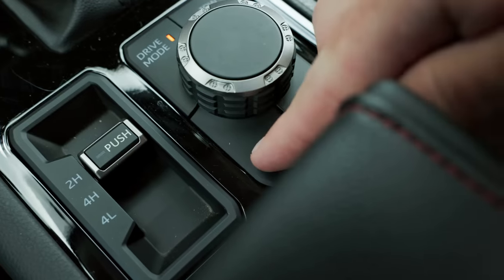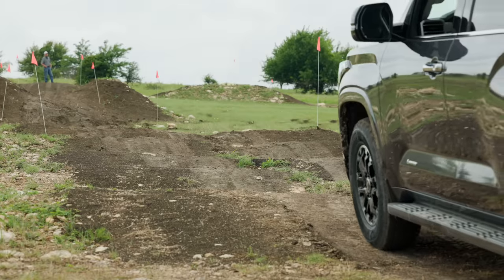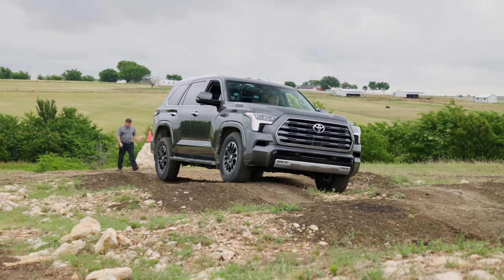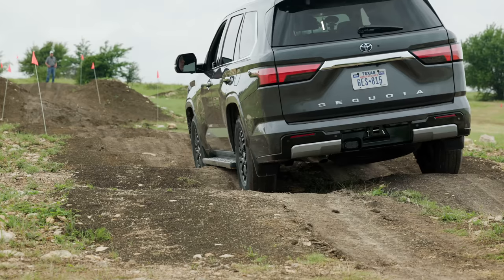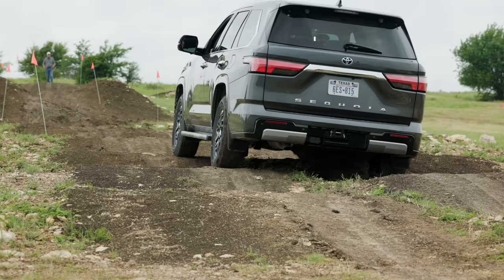I'm going to go ahead and put MTS mode on, and I'm going to switch it to mud because this is a very muddy condition. So as the vehicle is going over the moguls, I'm going to try to maintain momentum. And then the MTS system, as wheels lose traction from being lifted, it'll add braking to help redistribute power back into the system.